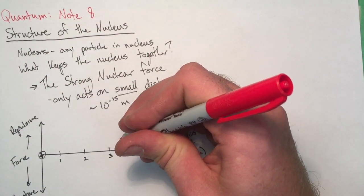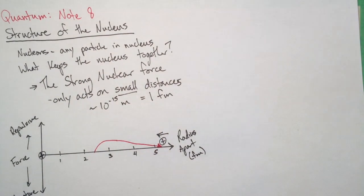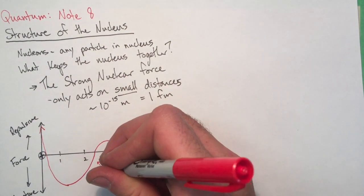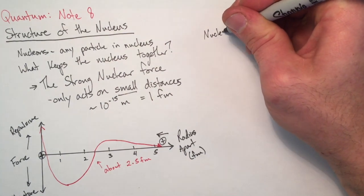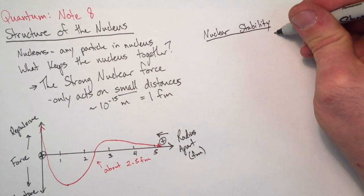First, we notice that they're going to repel, and that repulsion is going to grow and grow until about 2.5 femtometers. All of a sudden, they feel an attractive force towards each other. That's where the strong nuclear force kicks in. It only works on these small distances to try and keep those two protons in sort of a sweet spot, somewhere around just over 1 femtometer apart.